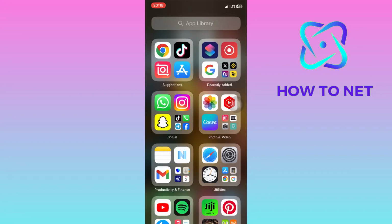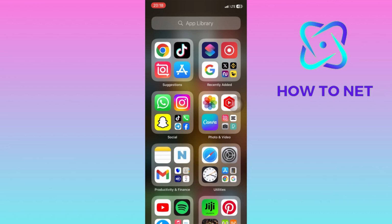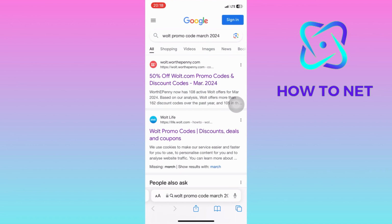In this simple video tutorial, I'm going to share with you how you can get your Wolt promo code in March. You can simply get the Wolt discount code in just a few simple steps. To do this, simply open up any browser of your own choice. If you're using an iPhone, open up your Safari. On the search bar, type in Wolt promo code March 2024.